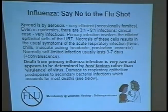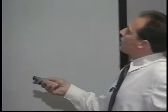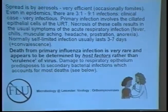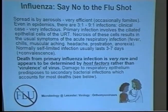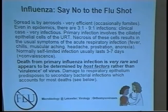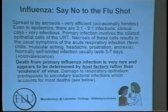And the reason I'm not supportive of it at all is I pulled this article out here. This is from microbiology. It says that influenza is spread by aerosols, and if you go down here, death from primary influenza infection is very rare and appears to be determined by host factors rather than the virulence of the virus. So them changing it up every year, saying we need to get this in here, and we're short this year, and all the nonsense that's going on, that we depend on the health profession. I don't depend on them. And neither should you, because I don't believe the science is there as much as they say it is.